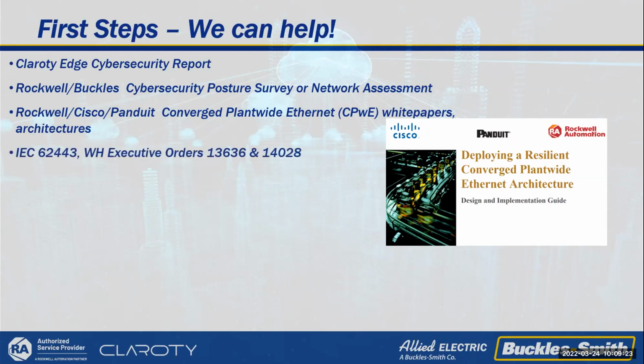You may also want to read into the IEC 62443. That's an international cybersecurity standard. So that's basically how everything is judged against. And for those of our customers here who are in critical infrastructure, you really should read into the executive orders 13636 and 14028. There are some mandated reporting requirements for attacks on cybersecurity. So that's a good place to go.